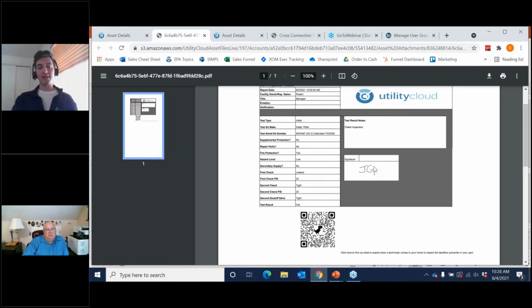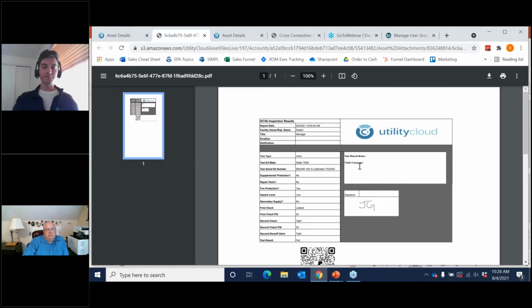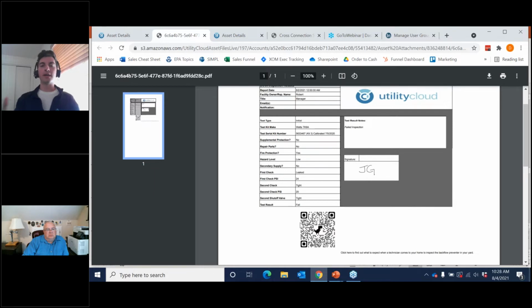You can pull in a lot of data here, and you can even do things like embed a barcode that would help the customer scan it and be brought to maybe a page that explains the utility's cross-connection control program, something like that. That's a pretty common case.